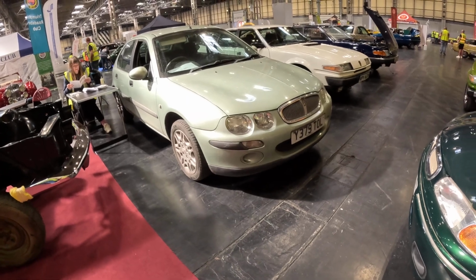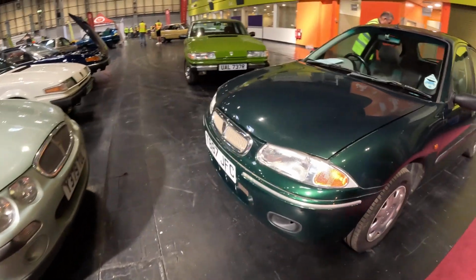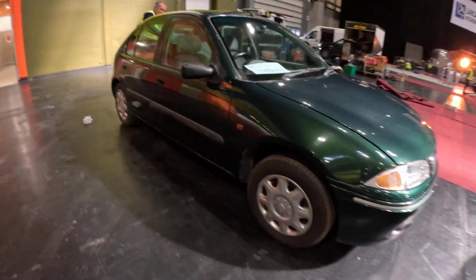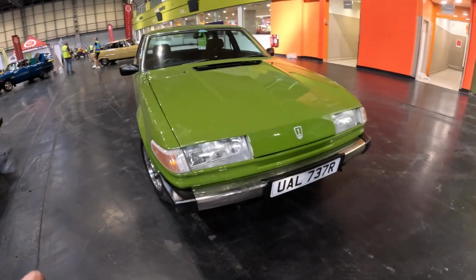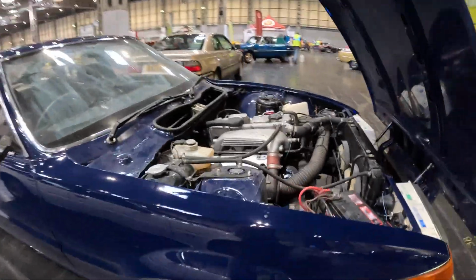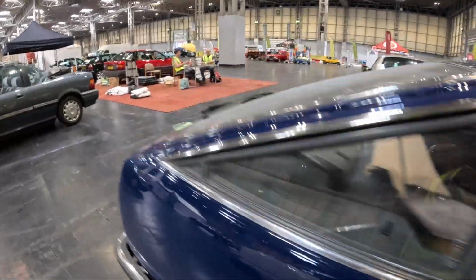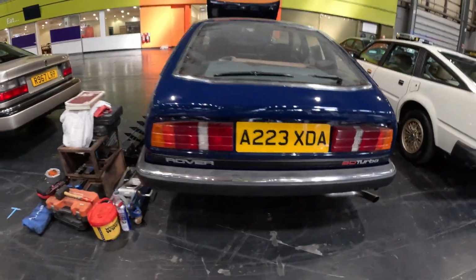Got an Arbor, is that Arbor green? Got an early 25, which is nice. We've got a 200 something, maybe it's a 200. This lovely avocado, we see this car quite a lot. Avocado SD1, a white SD1, and then I think this is a diesel, this one. So there's our engine, and I'm pretty sure if we go to the back of this one, it's a diesel. I know that because I followed this car up the road.